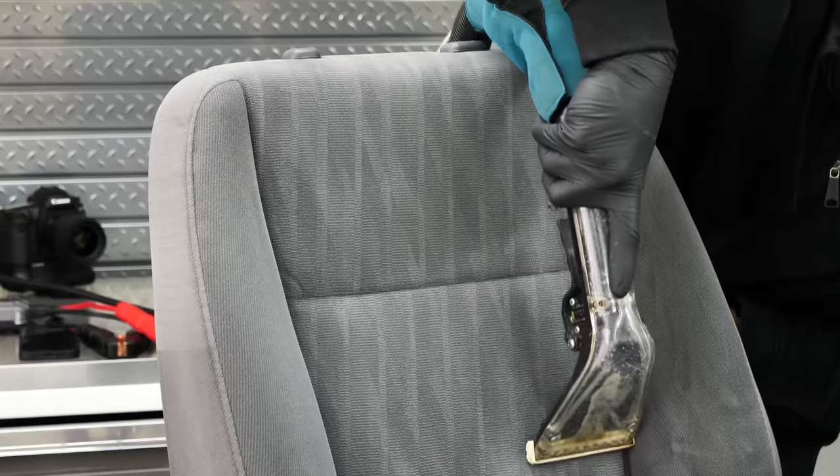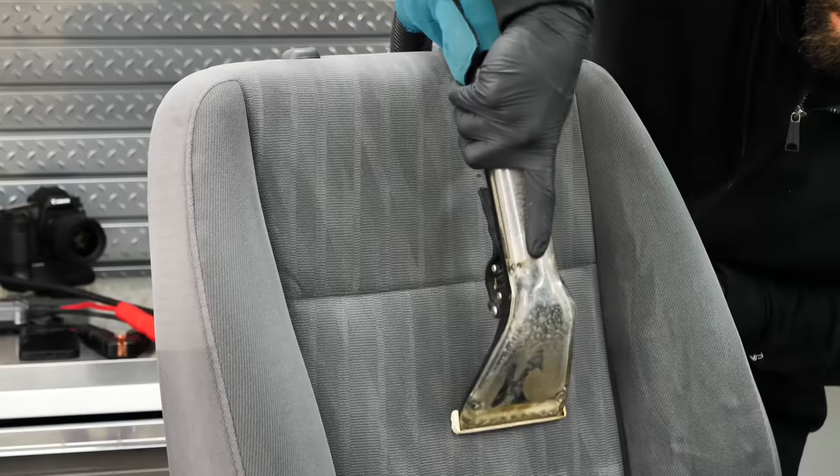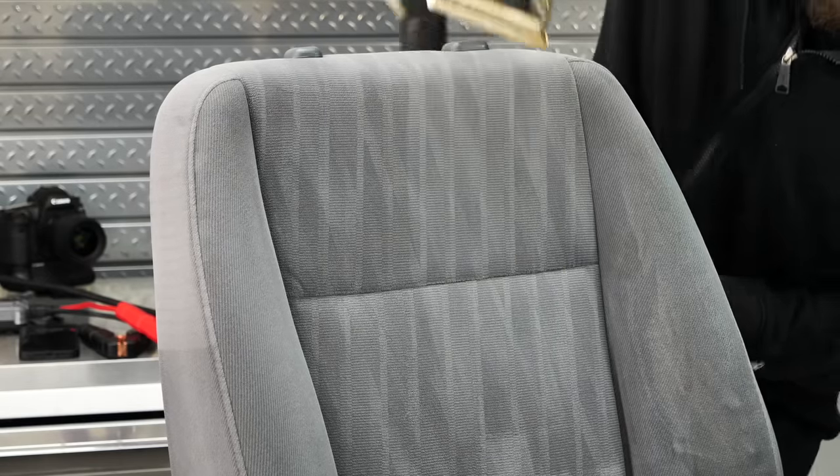Now, the carpets were obviously filthy, but the most surprising part was how much dirt was in these seats. It wasn't completely obvious before we extracted them.